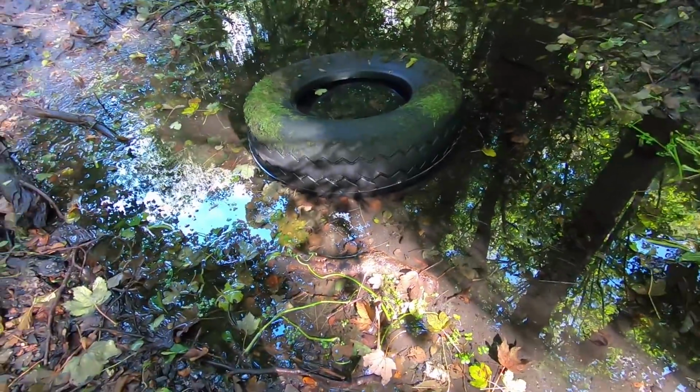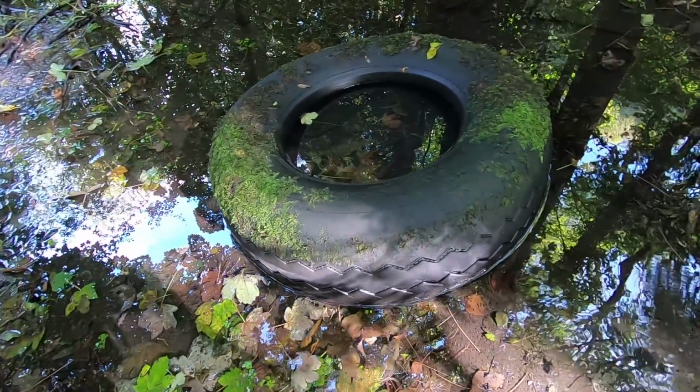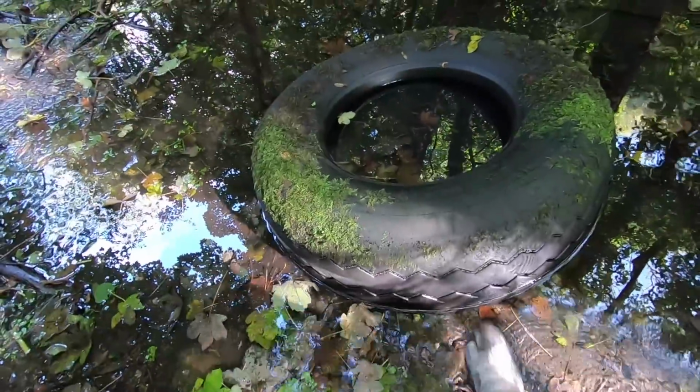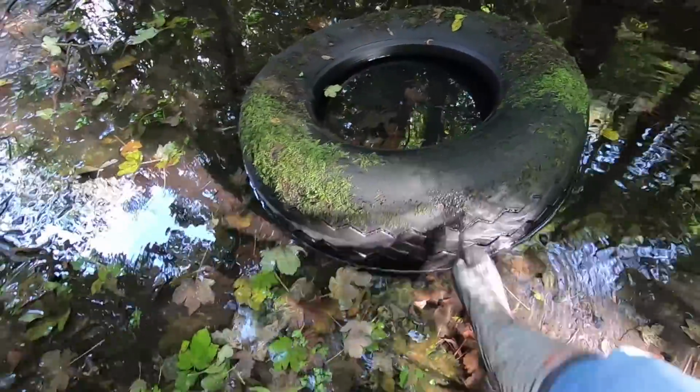And a big tyre. Whoa, that's massive. Right, I wonder if I can put my foot on. There you go, there's my foot. So that's off a lorry, I think. A very, very big car.